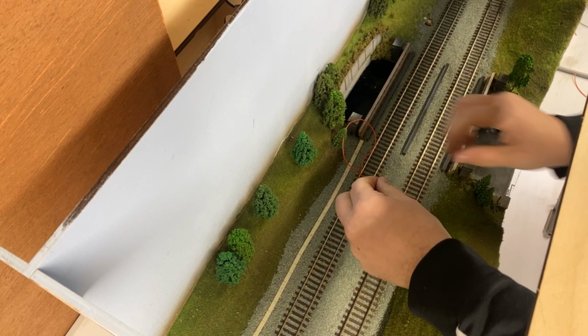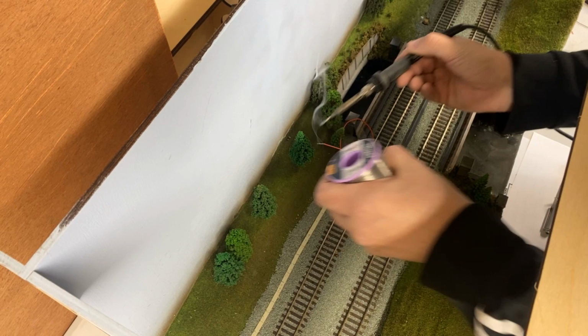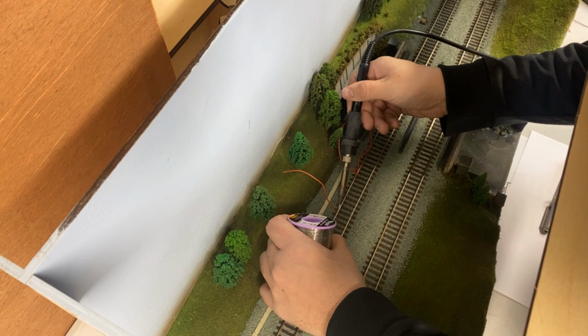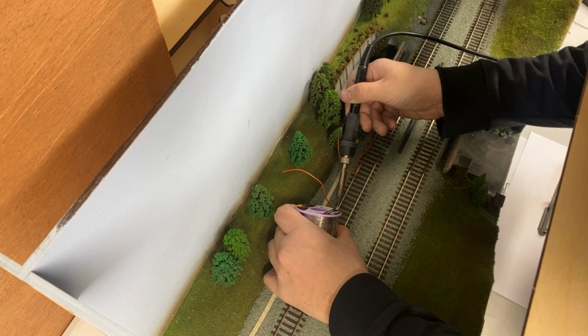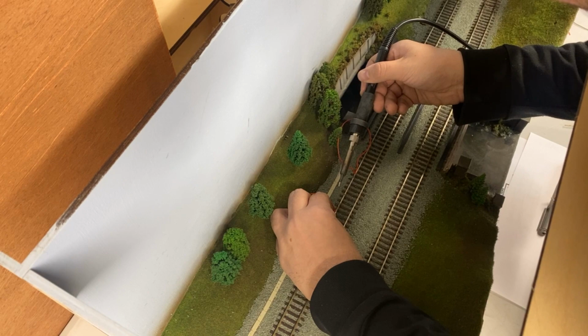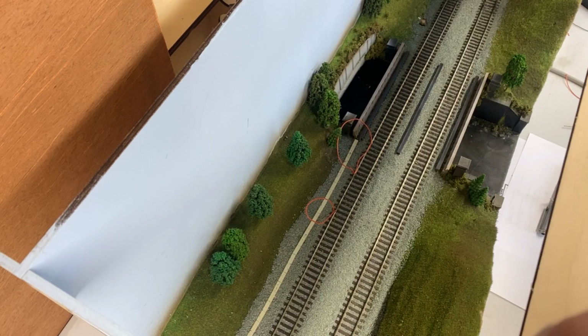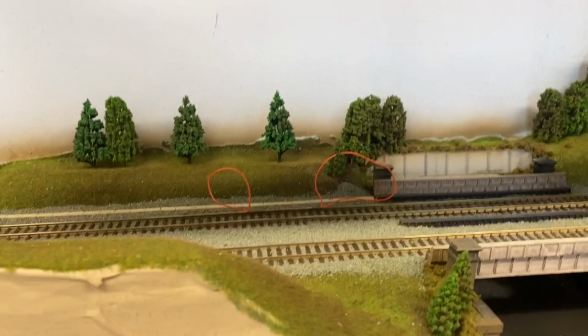Same thinking, twist the wires and then tin it. And then same thing again, just find a place to stick the old wires in. And that's in place. Bit of a tug and a tug. Okay. Turn the soldering iron down a bit, and then bring me back down to the bottom of the layout.